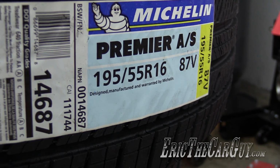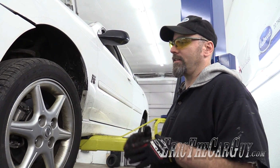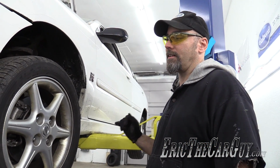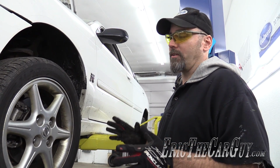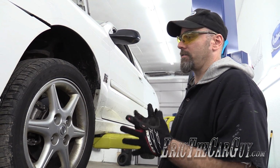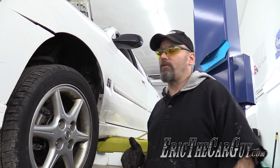I have those on my Acura Vigor myself. I absolutely love the way my Vigor rides. It's very stable at speed. Those tires are awesome. Those same tires are going to go on this Nissan, and I think he's going to be very impressed with the ride quality after we do that. In my opinion, you don't get any more bang for your buck out of an upgrade to your vehicle other than tires. Tires, in my opinion, are where it's at. So we're going to follow that through today.